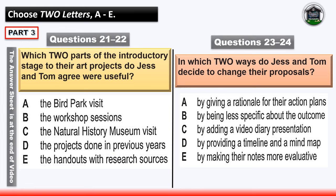Much less useful than the trip to the Natural History Museum. Yeah. I liked all the stuff about evolution there. The workshop sessions with Dr. Fletcher were good too, especially the brainstorming sessions. I missed those because I was ill. I wish we could have seen the projects last year's students did. I suppose they want us to do our own thing, not copy.